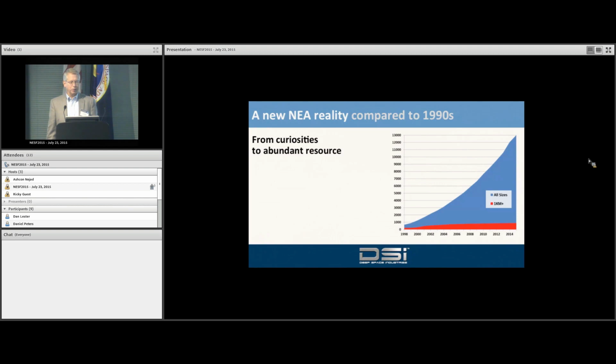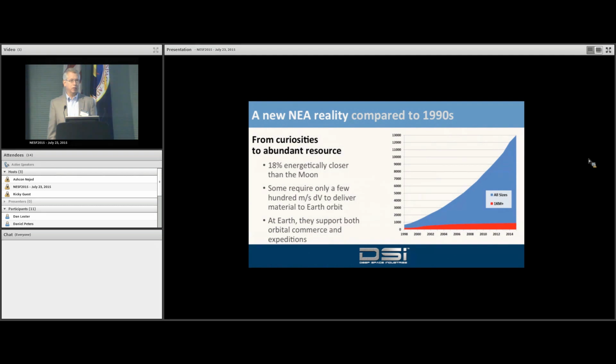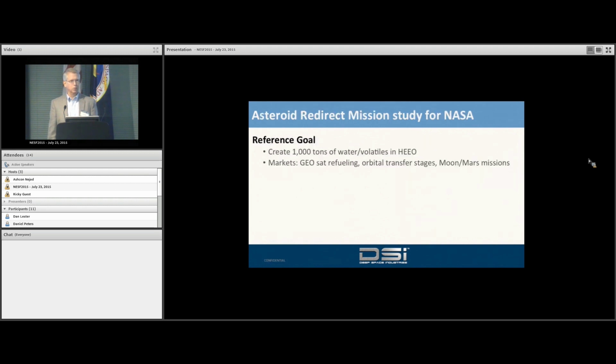And the other thing great about the 21st century is there are a boatload more NEAs charted and available than last century. And a very useful fraction of these are closer than the moon. Some that we've identified require really only a few hundred meters per second of delta V to deliver their material back to Earth orbit, where they can support both commerce, ComSats, recon satellites, Bigelow habitats, and expeditions out to the moon and Mars.